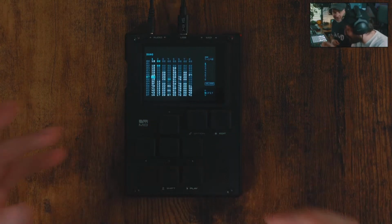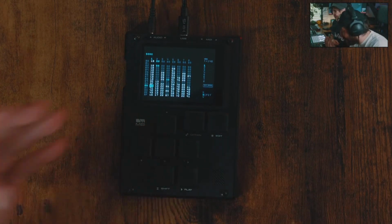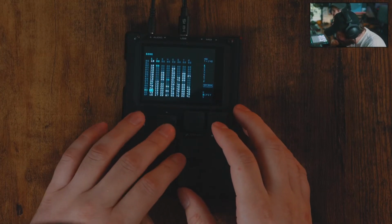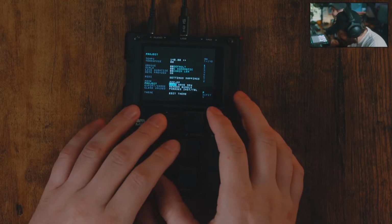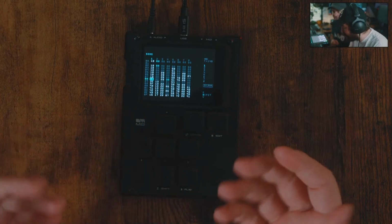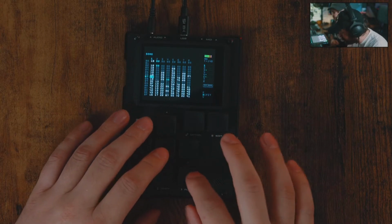So I changed to a different track. It's so hard. There's always so much pressure to be like, all right, which track should I play? Well, you can play a few of them if you want, but I really want to get into the meat and potatoes of how you make these things. Okay, so I'll play a little bit of this track.